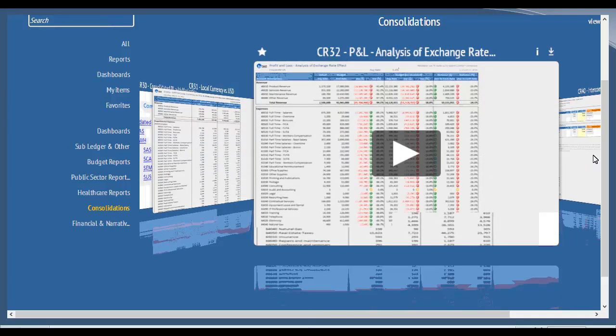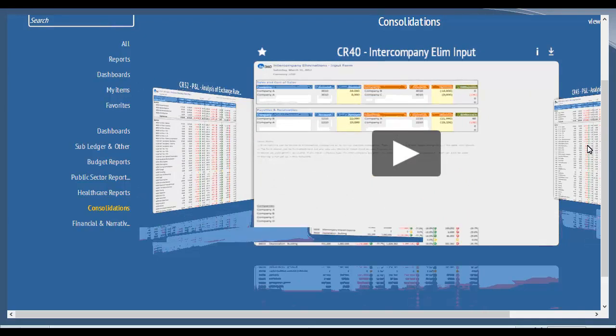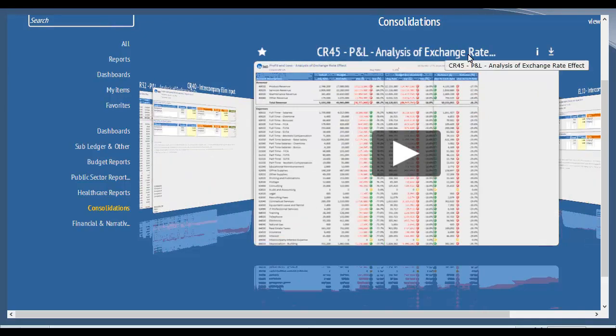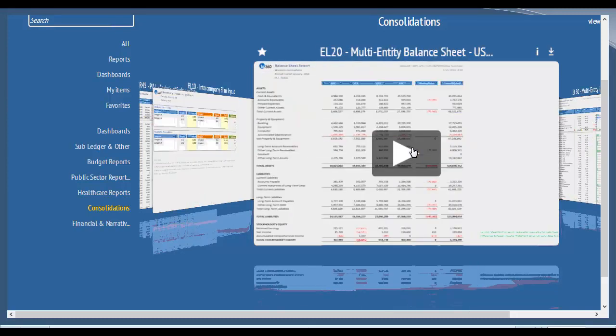We'll also talk about how you could enter elimination inputs manually, and you can also analyze exchange rate effect on certain entities, certain accounts, etc. So overall on your P&L and balance sheet as well. Let's go ahead and run this balance sheet here, which also shows an intercompany elimination.